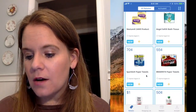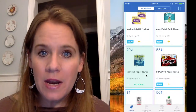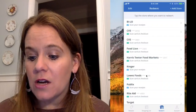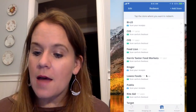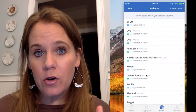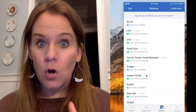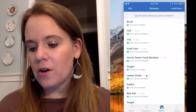I load the offer, and it turns into a little activated. Now when I go to the store, I come home and I redeem this. With redeeming, and just to show you on the stores, you can see how many of the stores are actually card-based: CVS, Food Lion, Lowe's Foods, Harris Teeter, Rite Aid, and that's just what I have plugged into my account. There are a number that are card-based, so you don't have to do anything other than load the offers. Those are definitely the stores to always use. No reason not to use the Saving Star offers if they're going to be card-based.